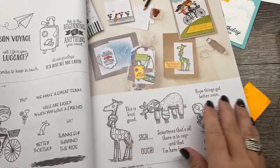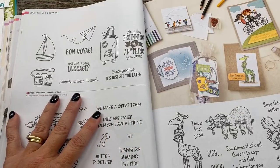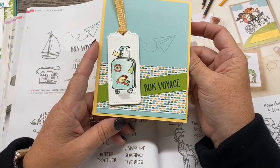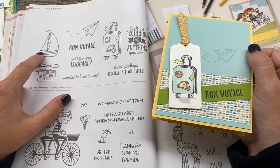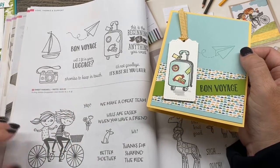All right, next up, Sweet Farewell. Okay, you guys are gonna laugh at me too. This is a card I received in a swap, and I bought the set because of this card because it's so dang cute. Isn't that fun? I love the little sailboat that's in here, and then there's some really sweet sentiments in here as well.